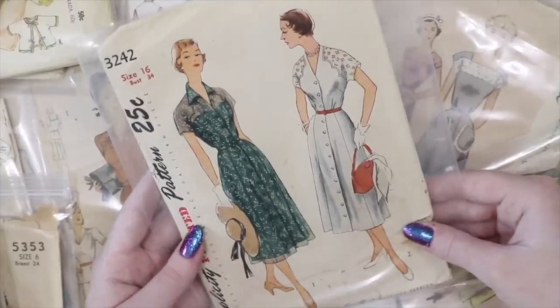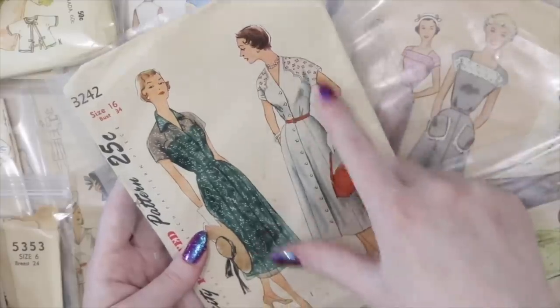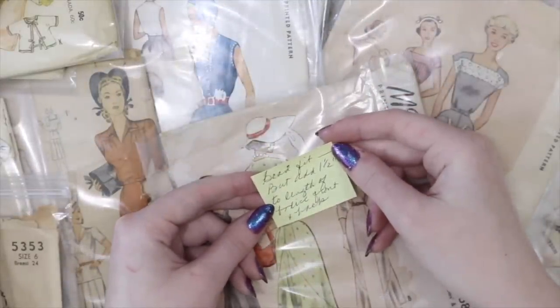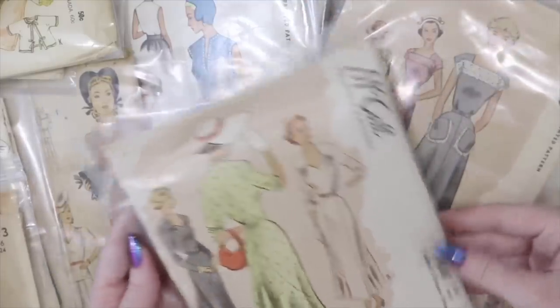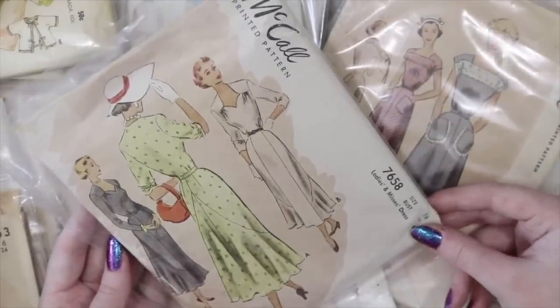Here's a McCall's pattern in a size 16 for a 34-inch bust. This feels opened and used based on the way it's folded, but the design itself is very, very sweet with this kind of decorative scallop detail and dolman sleeves and a button-down front. This one came with a little sticky note saying to add ease to the front and back, so I don't know if they actually followed it and those were their own notes or if that means that it's been trimmed by its previous owner, but this is a beautiful 1950s pattern.